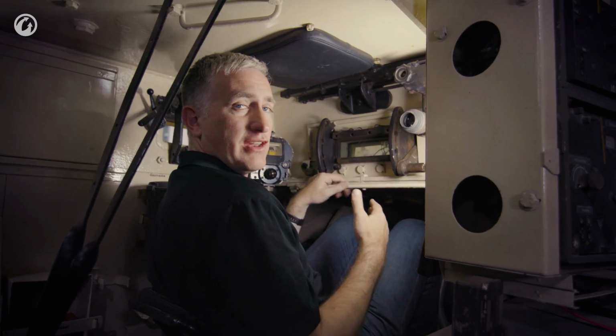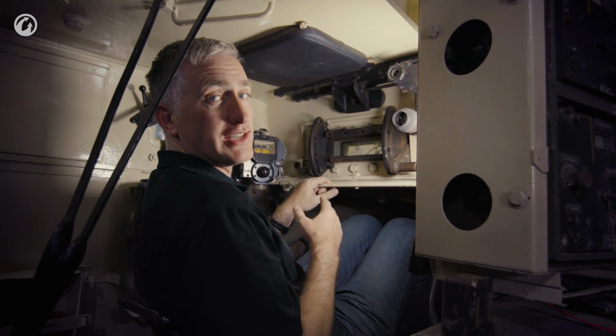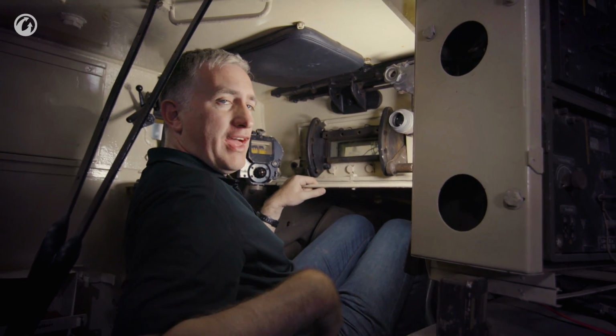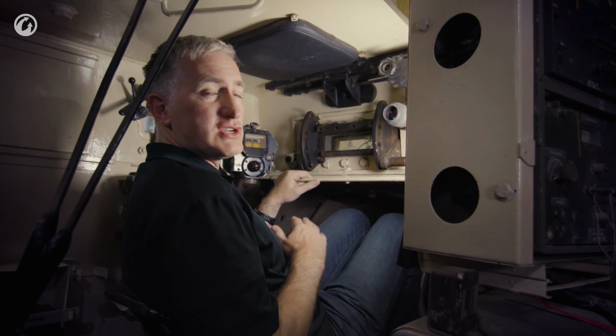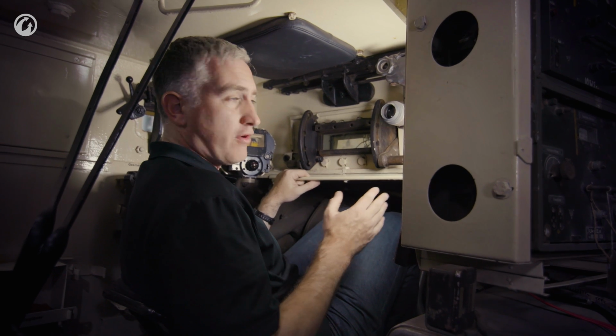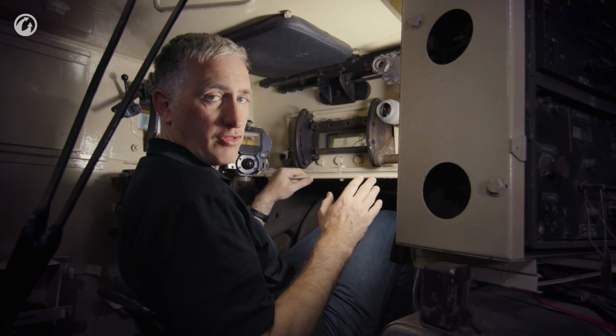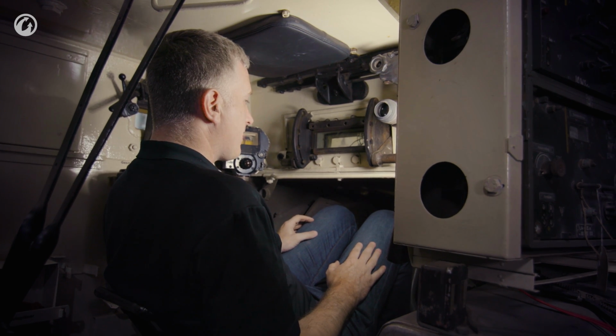So now that I've actually made it in, which is a rather inconvenient process because you would like to have your own hatch if at all possible, and then raised my seat back up, this is very, very good, especially compared to some of the other 1939, 1940 tanks that I've been in. I mean, I have nothing but bad things to say about the French drivers' positions. This is luxury in comparison.